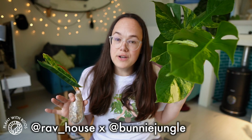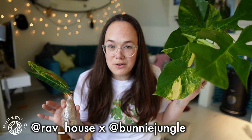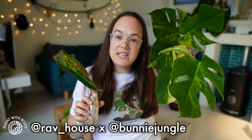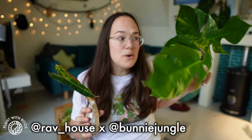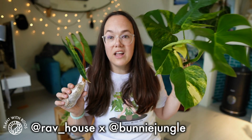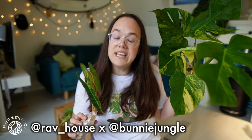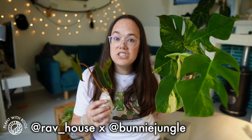If you don't know, Rav House is a seller from Indonesia, well-respected seller from what I know, and they work together with local people to import plants. So in this case, Bunny Jungle in Germany received these plants and then they sent them on to me, which meant that I didn't have any paperwork to worry about. All the phytosanitary annoying stuff was already finished because it arrived in Europe safely with Bunny Jungle first. So they take away a lot of the risk of importing, which I love. And also shipping costs have gone down because they're only shipping from Germany to here, instead of from Indonesia all the way to Holland.